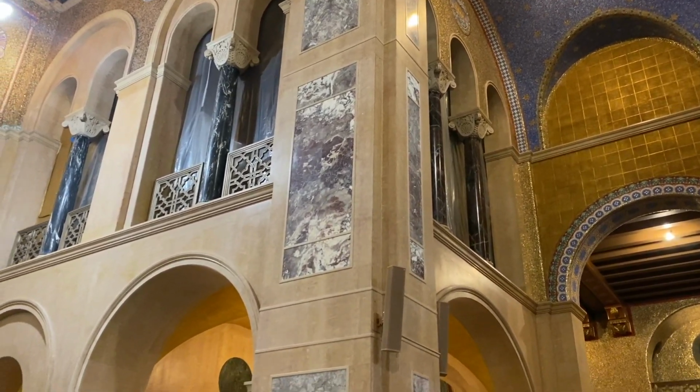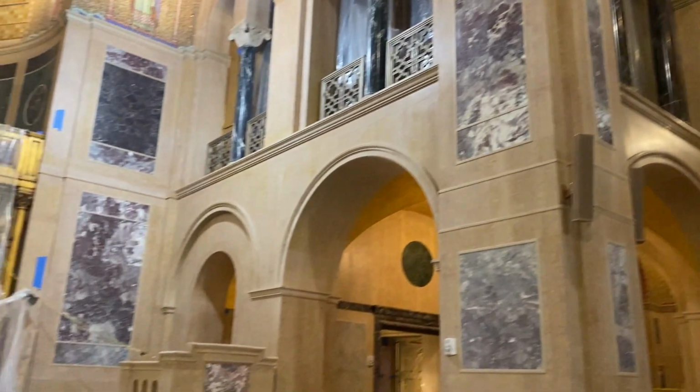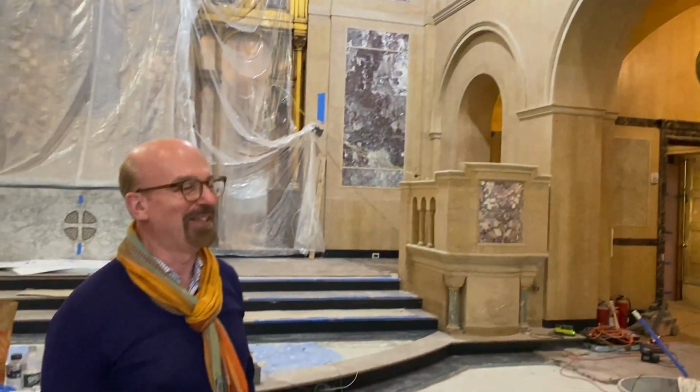I have a feeling it won't be louder. Not possible, but definitely will be clearer. And maybe you can hear from Steve's voice and my voice, there's a resonance in the room, which is also very exciting in terms of the music making.